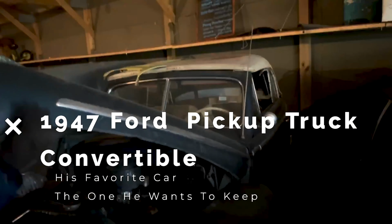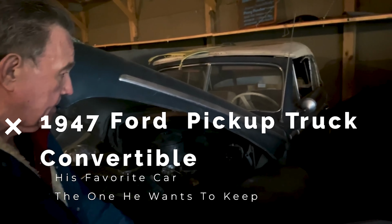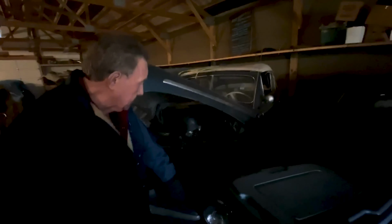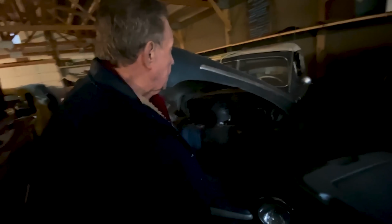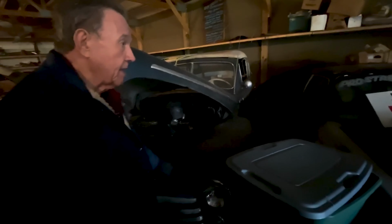You know what? It's metallic blue. When I was 16, I had one just like this, only mine was a 46. There isn't much difference, just the parking lights and stuff. But mine had a black top, and this has got a white top. Metallic blue wasn't even an original color, but it must have been a choice color back in those days, because this is metallic blue, and mine was metallic blue.